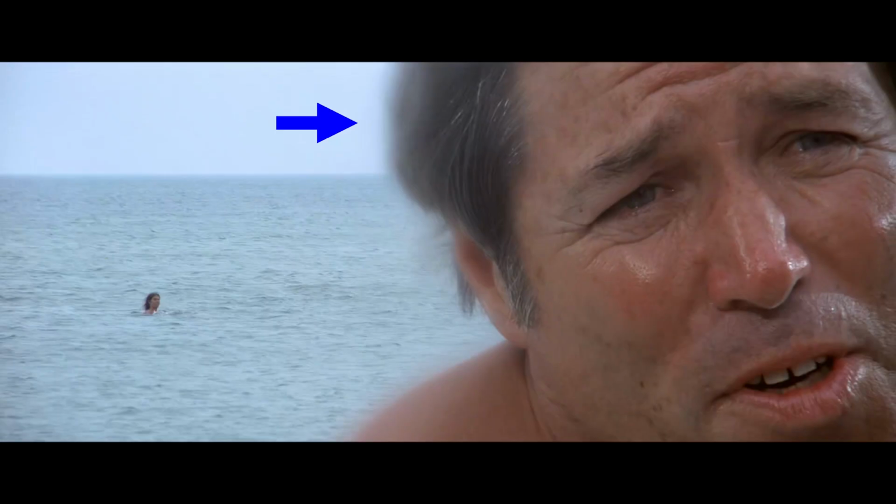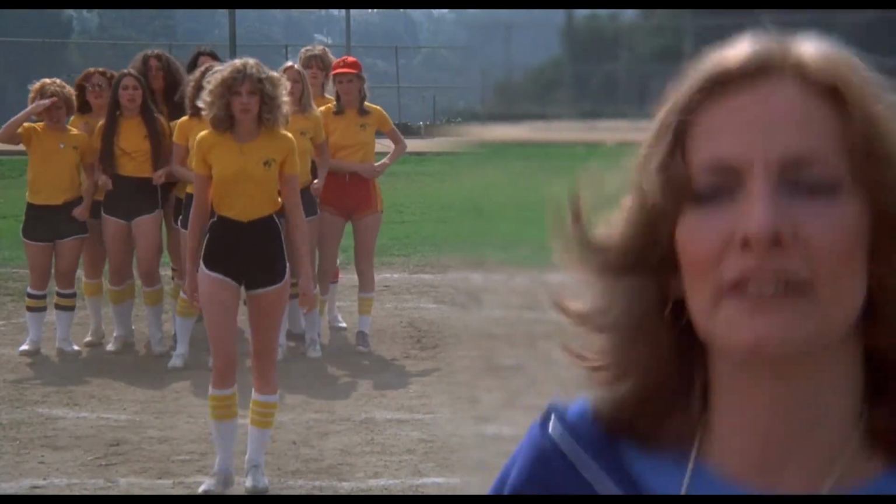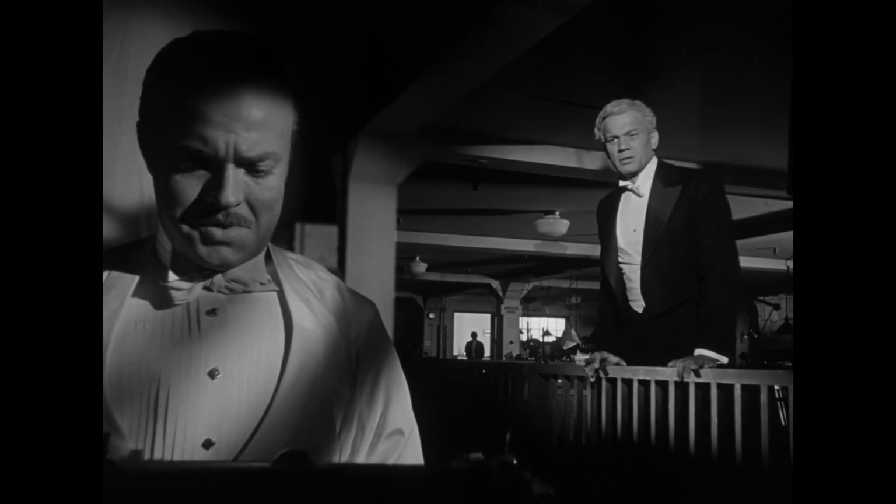You can notice the blur on the character's hair. It was used by a number of American filmmakers of the 70s, with Brian De Palma using it most frequently. Though you can also see it much further back in a film like Citizen Kane.